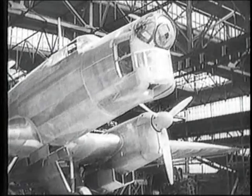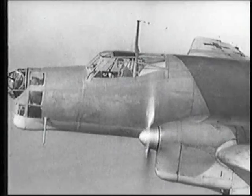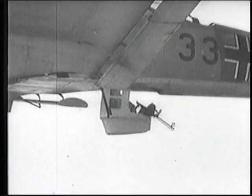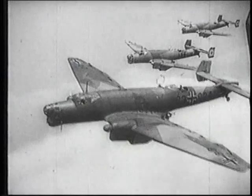The Junkers 86, like the Heinkel, was originally designed as an airliner, but because of the war, the aircraft went on to see action as a bomber. It had a retractable ventral turret for one of its 3 defensive machine guns. The other guns were located in the nose and the dorsal cockpit.